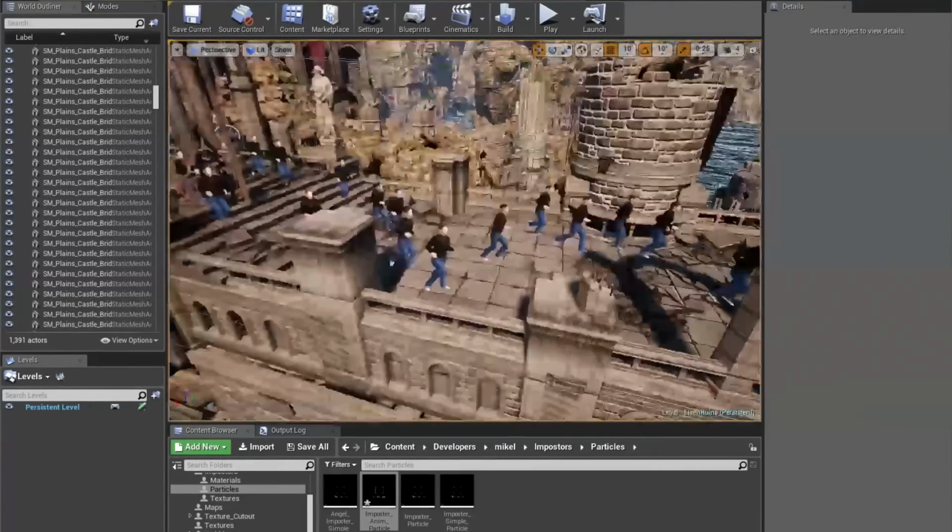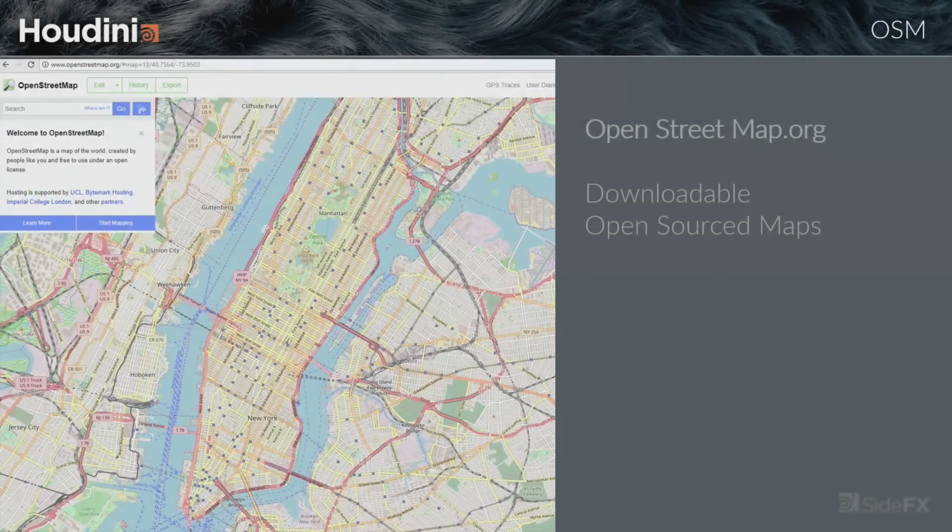If we go to the next slide, you're going to see some of the tools that I started doing. OpenStreetMap is essentially a Google Maps-like interface to be able to download maps, and they're all open source. They're basically community-driven, so people like you and me can go in and generate these, and other people can download it. It's like a Wikipedia, but for the whole world. So what I wanted to do is actually bring that into Houdini.